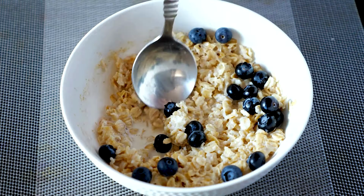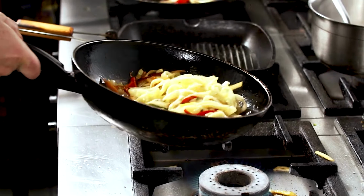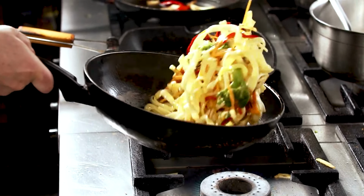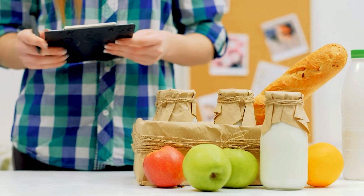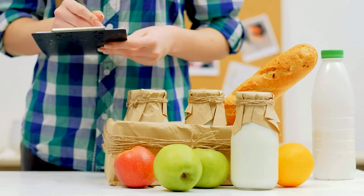Oatmeal's great for breakfast, packed with fiber and super filling. Pasta is a crowd pleaser and can be whipped up into a hearty meal with just about anything from your pantry. And canned goods? Think fruits, veggies, beans, and meats. They're ready to eat, packed with nutrients, and can be turned into a meal in no time.